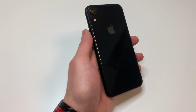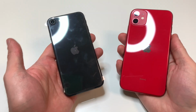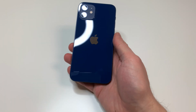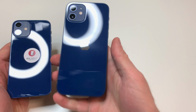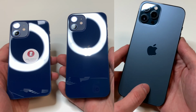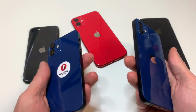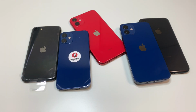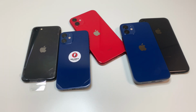We have an A12 iPhone XR at $500, A13 iPhone SE, and iPhone 11 at $400 and $600. Then we have an A14 iPhone 12 mini, iPhone 12, iPhone 12 Pro, and iPhone 12 Pro Max at $700, $800, $1,000, and $1,100, respectively. Even with the random iPhone XR in there, this all makes sense. This gives people a lot of choice when it comes to buying an iPhone, but the iPhone 12 and 12 mini seem to be the best bang for buck, in my opinion.